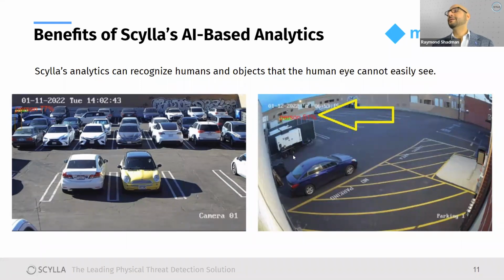On the right, very similar, you can barely see this person. I could not identify this person without the indication here, the big yellow arrow, but we have a 51% confirmation that this is a person over here in the back left corner.